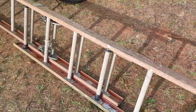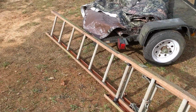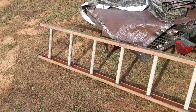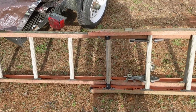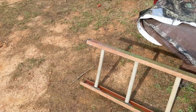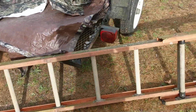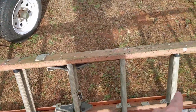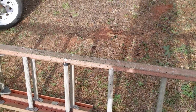Anyway, this ladder was useful today. However, it makes me very nervous to use it, and anything you lean it up against is going to scratch it. These little release pins are missing, the rope's missing, and it's just downright dirty. I'm going to push it to the side.